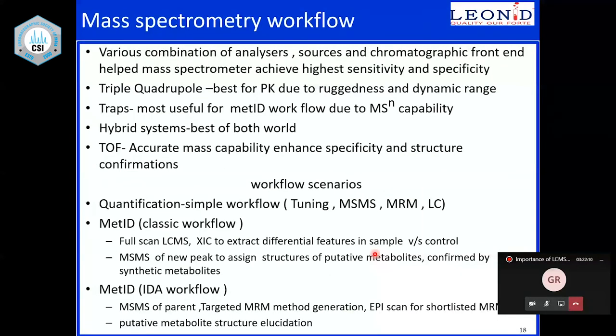As I explained, there are various analyzers, TOF is there, ESI is there, and depending on your requirement and the sensitivity needed, you will have to first choose the correct MS. Triple quad is the best one, which is used for PK, etc. Rugged, and the dynamic range is very high. And traps are most useful for MET-ID work. In traps, a very important thing is that you can keep fragmenting the ions further, up to the end stage. The first ion will appear, you take that one, again you fragment, again you fragment, like that. Then there are some hybrid systems also, trap and ESI. TOF is mostly used in workflows because of the accurate mass.